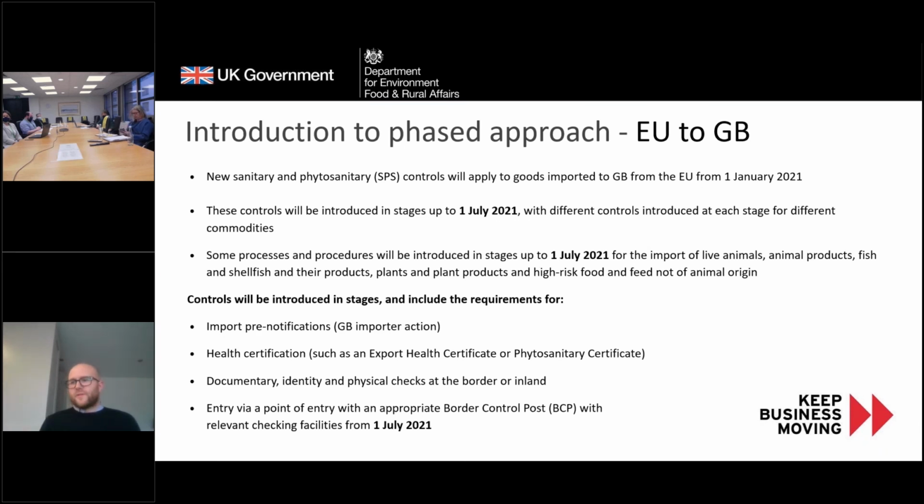New sanitary and phytosanitary controls will apply to goods exported into Great Britain from the EU from the 1st of January 2021. These have been introduced in 3 main stages between January and July 2021, with different controls being introduced at each stage for different commodities. All changes will be announced in advance, and information is available on the UK government's website, which I will refer to throughout this presentation as gov.uk. I'd suggest that you follow gov.uk closely, as well as announcing changes and details of the rules. It will also have links to access the documents that you'll need.